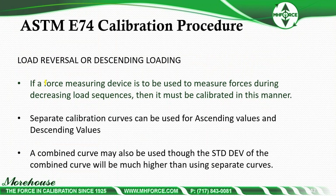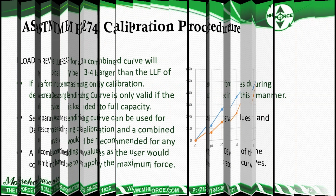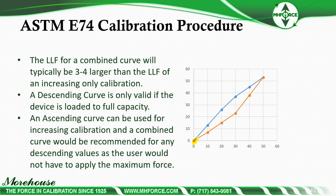So if it's used to make descending measurements, it needs to be calibrated in that manner. Separate calibration curves can be used for ascending values and descending values. A combined curve may also be used, though the standard deviation of a combined curve will be much higher than using separate curves. So what do we mean by that? If we use a combined curve, we're going to take the ascending values and combine them with the descending values. And by doing so, any measurements made within these combined values should fall within the expected performance, within the lower limit factor.